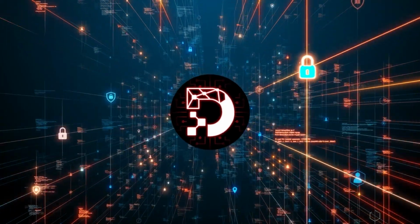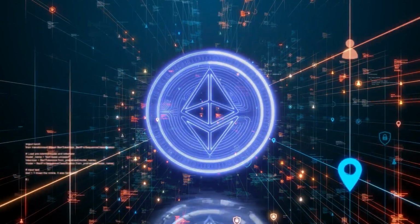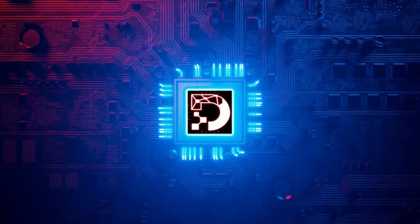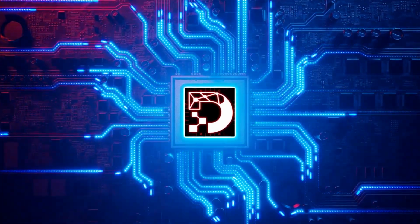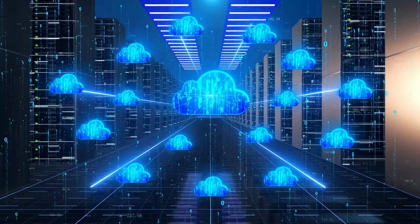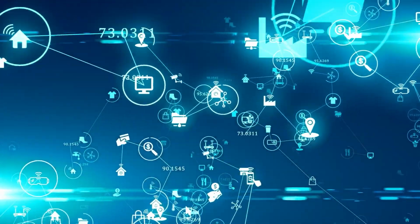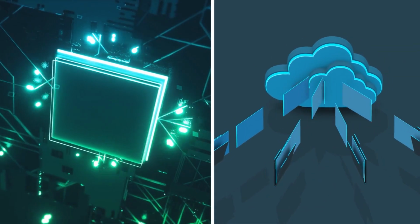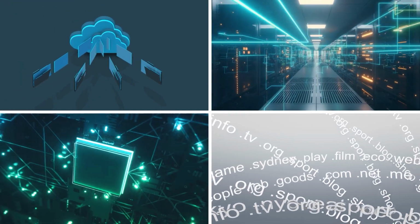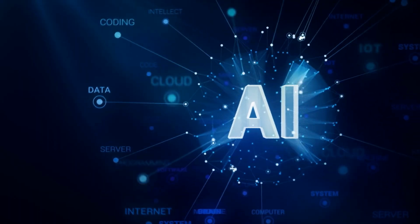At its core, it's a layer 2 solution built on Ethereum, but with a totally different angle than what you usually see. While most L2s focus on making transactions faster or cheaper, DESTRA is building something bigger, a complete infrastructure platform for Web3. Think of them as a decentralized version of cloud services. Their network handles everything from GPU computing to storage, web hosting, and even domain names. All these services work together through something called proof of sync, which uses AI to keep the whole system running smoothly.